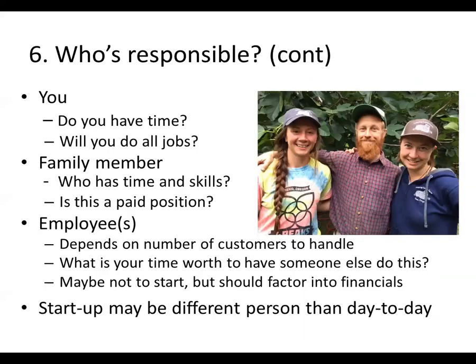So, is that going to be you? Do you have time to do this? Are you going to do all these jobs? Is it going to be a family member that you're going to bring in to help you or do it on their own? Do they have the time and skills? Is this a paid position? I should say, is this a paid position for you if you do this? Are you going to bring in an employee or employees? So that depends on the number of customers that you're going to have to handle. But you do need to look and see what your time is worth to have somebody else do this.